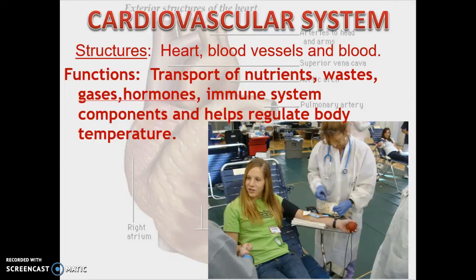Cardiovascular system. The heart, the blood vessels, the blood. Functions there: transport of nutrients, waste, gases, hormones, the immune system's transport. And it helps regulate body temperature.